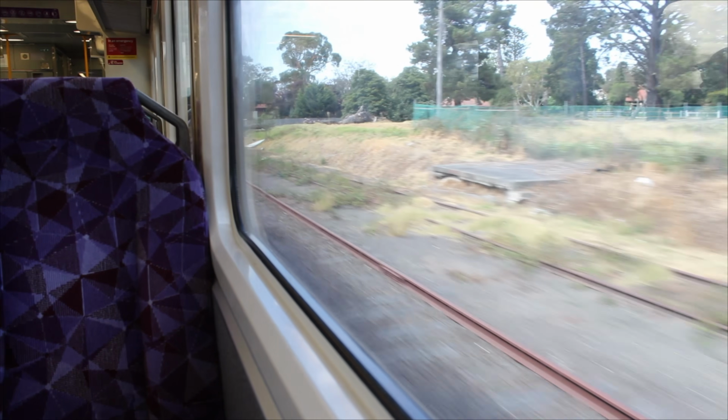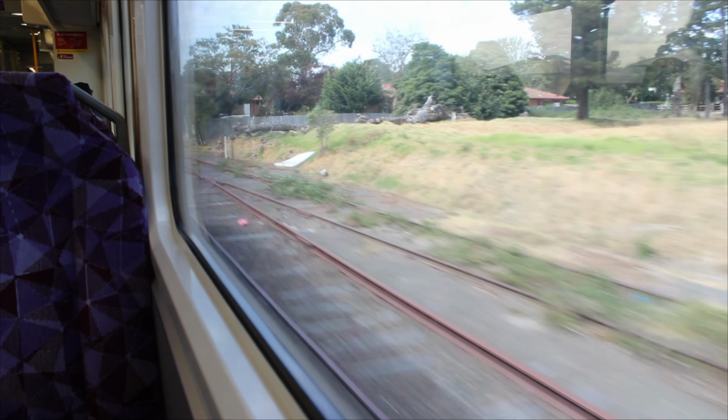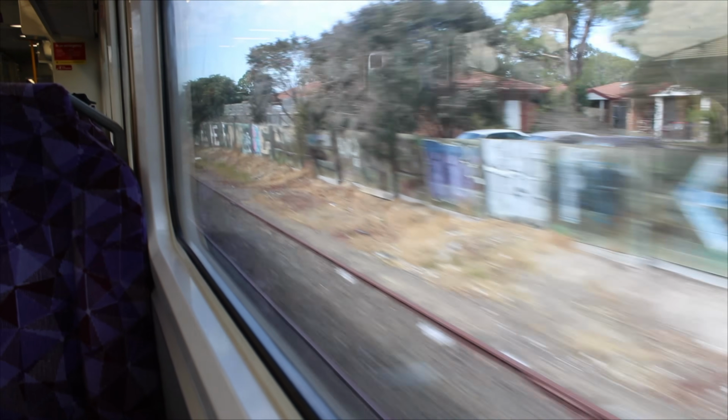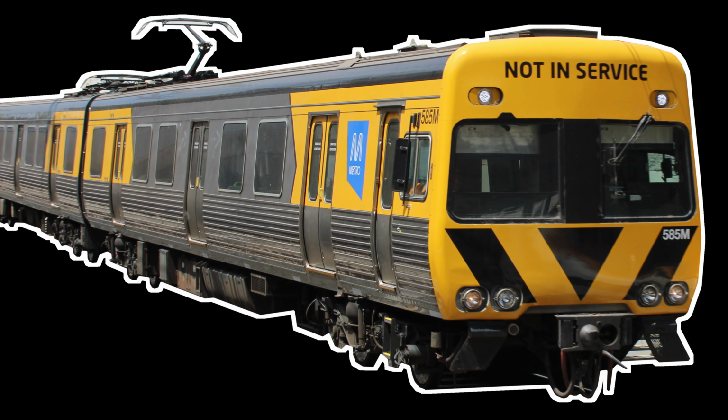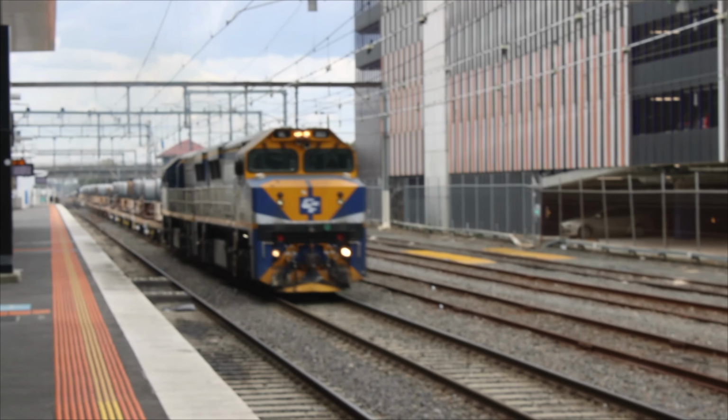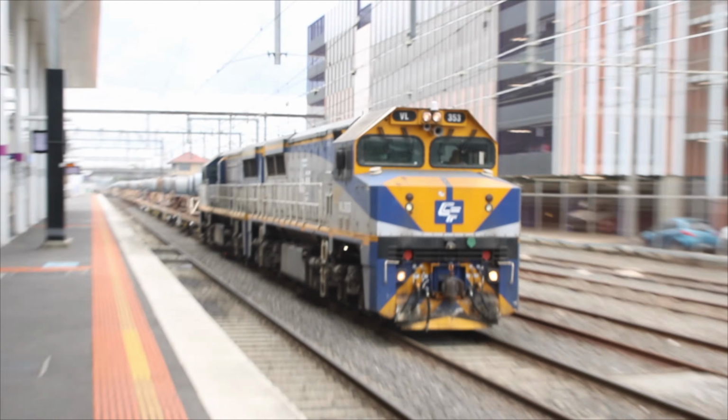Up next is Somerville Station. Somerville is quite a unique one. It has this abandoned freight loading dock, which was used by steam-hauled freight trains during the 1900s. Currently, the sole surviving freight service on the Stony Point line is the Long Island Steel train, which runs to and from Hastings only once a day.